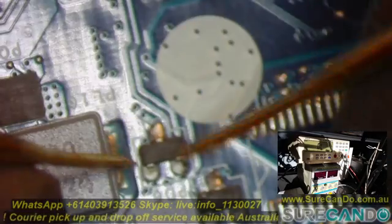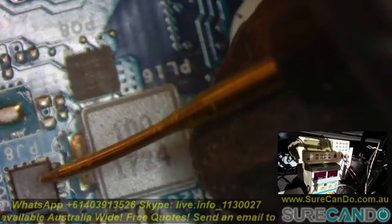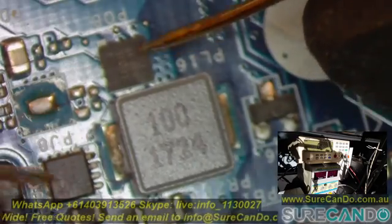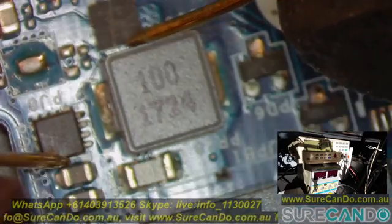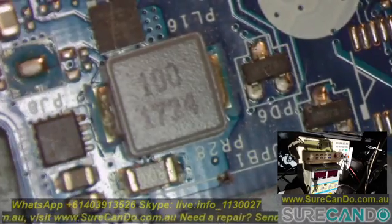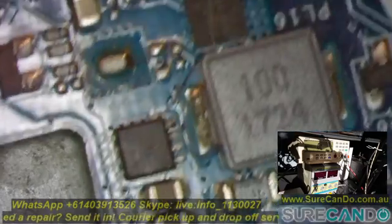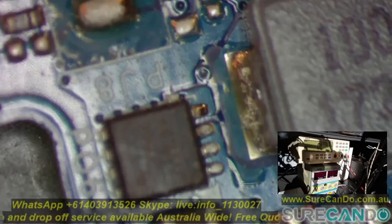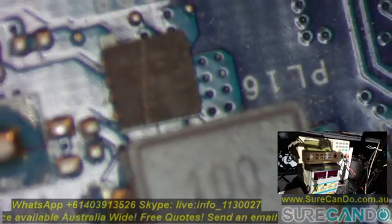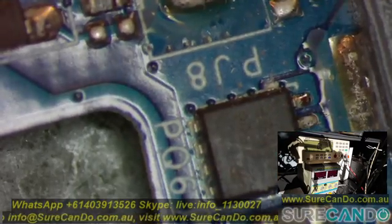It's a PR, PQ, that's power, PQ6 power. So these two are MOSFETs. It wouldn't hurt. I'm gonna actually remove these two MOSFETs, yeah? So let's do one at a time. Let's do the one PJ8, P faces towards the coil. And the other one is faced towards the bottom. Let's do PQ6 first. Let's see what happens.